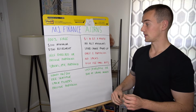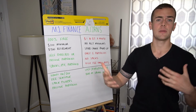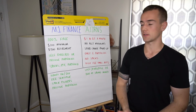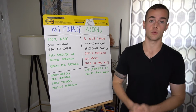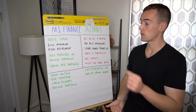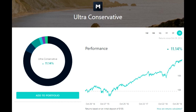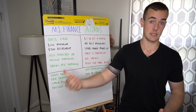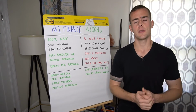Now, Acorns, on the other hand, one of the big differences here is that you only have 5 portfolios you can invest in with Acorns. You have 5 choices. And while that may not be a bad thing for passive investors, if you're looking for more flexibility with your investments, well, having 5 options is not a lot of flexibility, and you cannot invest in individual stocks on the Acorns investing platform. M1 Finance offers over 30 expert-built portfolios that you can invest in for free, and they allow you to do your own selection of stocks and ETFs if you want to build your own portfolio from scratch. So overall, those are the big differences here.